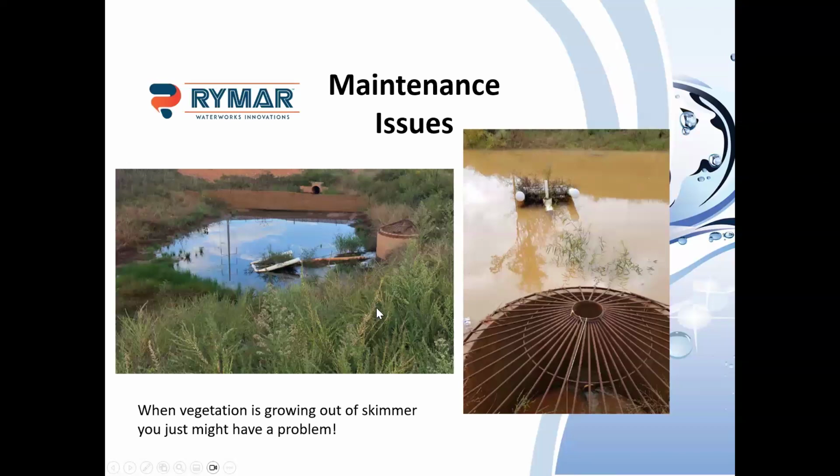And then also, skimmers are not maintenance free. This is another skimmer on an engineering project we worked on actually had vegetation growing out of it. So if you see vegetation growing out of the skimmer itself, probably is a problem and going to need some maintenance.